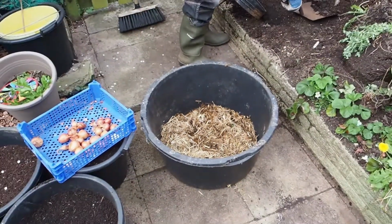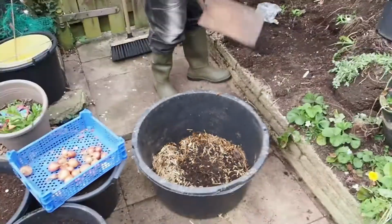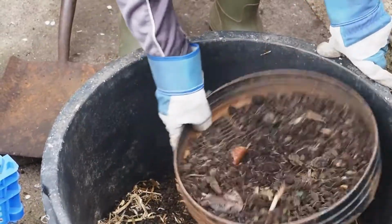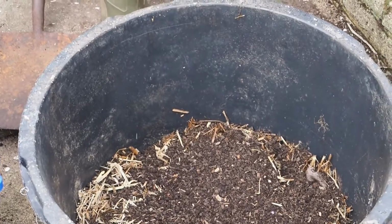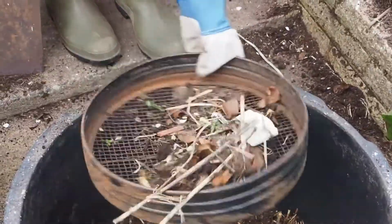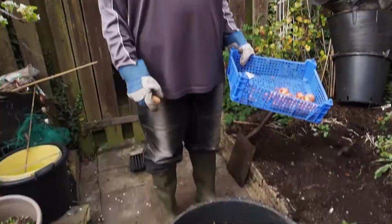So I'm going to do sifting our dirt into that now. So these are some of the things that I plant yearly, and then I use them in my cooking, as I was saying before. Just going to sieve this dirt through, and then I'll come back to you when I've got enough dirt in there. Right, so I've got enough dirt in my tub now.